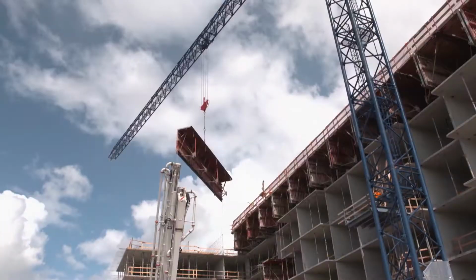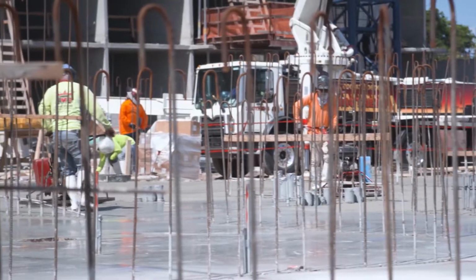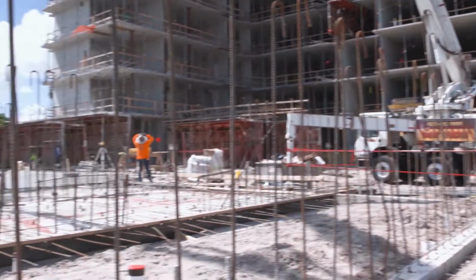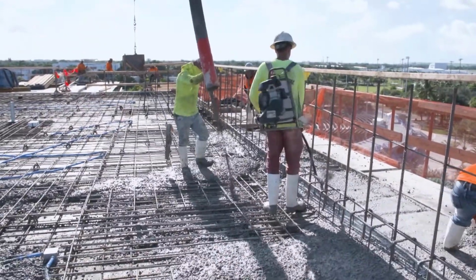KD does 50% conventional work, and the other 50% is tunnel form. We also work for some of the largest developer owners like Fairfield and Greystone and Greystar and others. We actually have 3 sets of tunnel forms on this project, which allows us the flexibility that there's always something ready to pour. 4,000 to 5,000 square feet a day is our general goal.